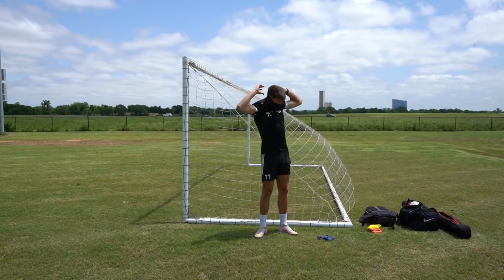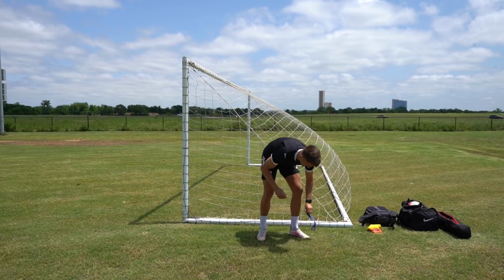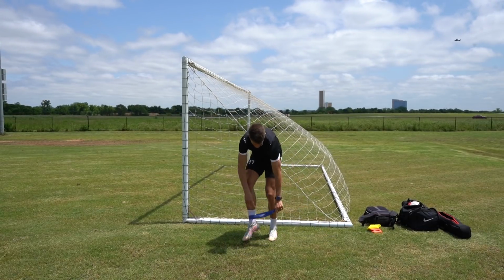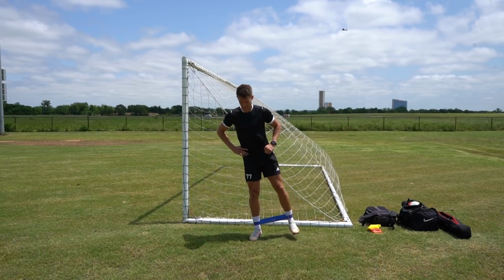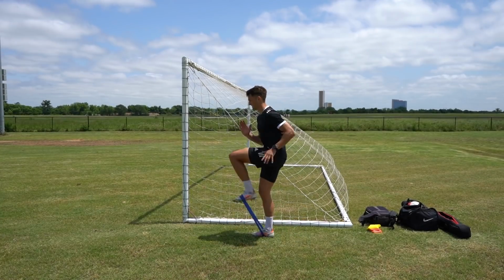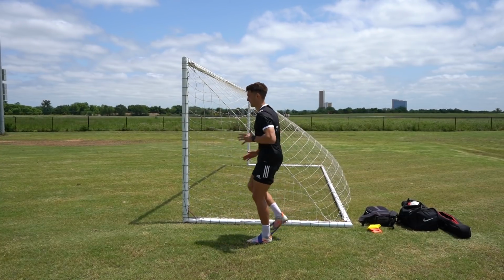Then I went into a little bit of a band resistance workout once again, very similar to what I did in the gym. I'm just using a lighter band this time because, as I said, already pretty activated at this point. So just doing a little run through once again to make sure everything is switched on and I'm not going to pick up any of those overuse injuries.